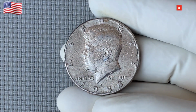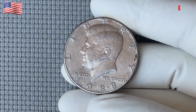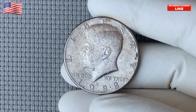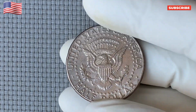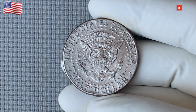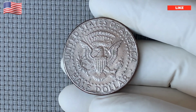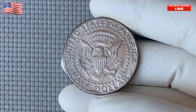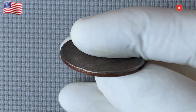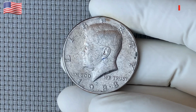But what exactly makes the 1988 Kennedy half-dollar so valuable? First and foremost, scarcity is a major factor. Because the coin wasn't widely circulated, fewer of these coins are available in the market today. Coins that have limited availability tend to have a higher value simply because collectors are eager to get their hands on them. Additionally, the 1988 Kennedy half-dollar was part of a series produced in different mints, and each mint has its own significance when it comes to value.